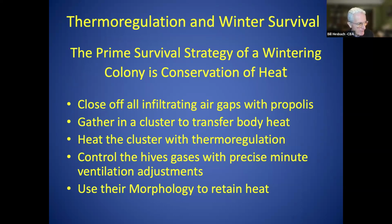And of course, we know that they gather in a cluster to transfer body heat around, and we'll show that in a little bit. And then they heat the cluster with thermoregulation. Of course, that's obvious. And then they do something else, which you may not be aware of: if you allow bees to work in a naturally occurring condensing colony, they will use the hive gases. When I talk about hive gases, I'm talking about CO2 and oxygen primarily. Of course, we know that most of the hive gases are nitrogen, but it won't make any difference, because those aren't involved in the survival of bees. They're just part of the ambient atmosphere. The hive gases we're concerned with are oxygen and CO2.